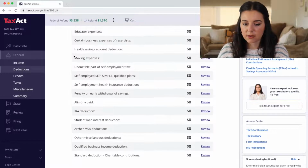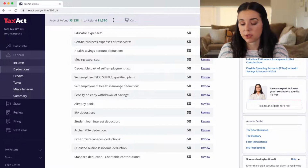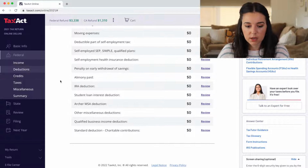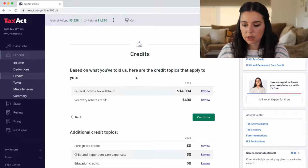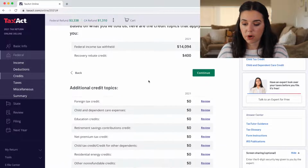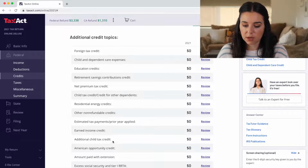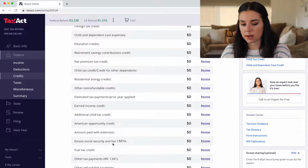So if you had any other deductions, then here's where you would click on review and go into that particular form. Go through the motions, answer the questions, then you move on to the next thing. Let's move forward to credits. So we have the federal income tax withheld, the recovery rebate credit, which they told us about before, that's already been applied. Any additional credit topics, here's where we can go in and see exactly what we could potentially get a credit back on.